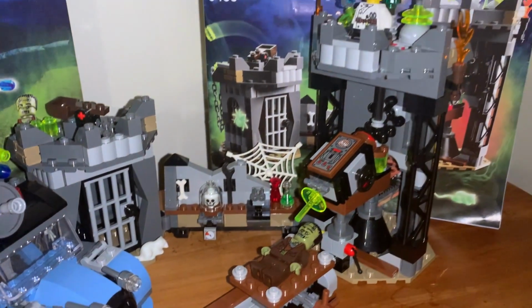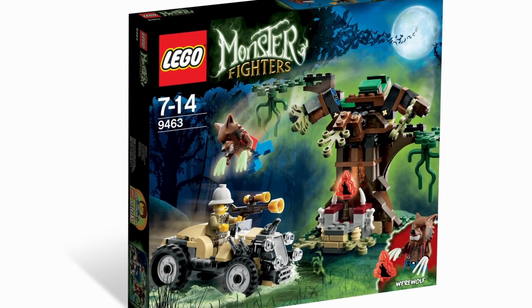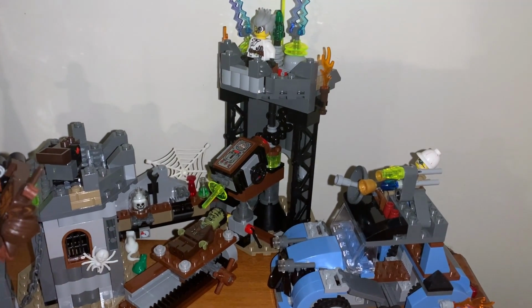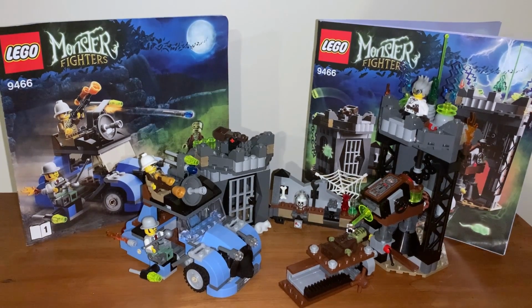Using that leftover cash, you could go and get the Hearse set for $50 and the Werewolf set for $40. You've now spent $100 in 2012 for 7 minifigures instead of 4, and you've received 2 separate sets as well. Just, you know, food for thought.